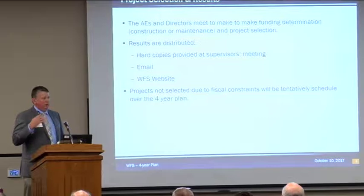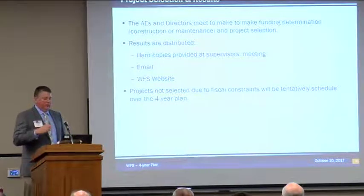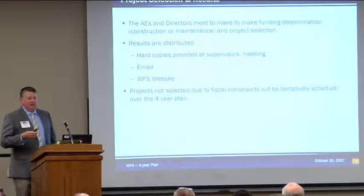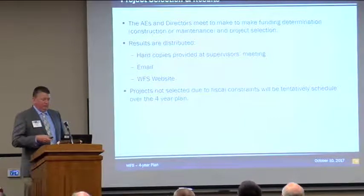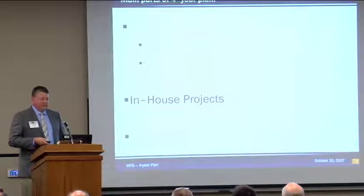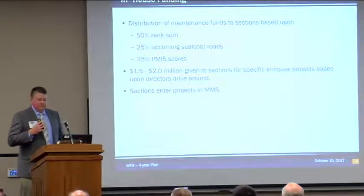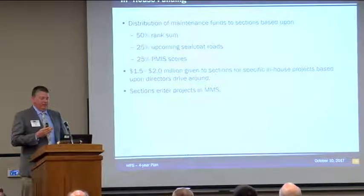Any projects that were identified early on that don't make it into the upcoming fiscal year, we'll try to program in the next 3 years, but inevitably they get looked at again whenever we go through this cycle in the following year. We'll talk a little bit about some of the in-house projects. That's basically where the maintenance funding comes in.